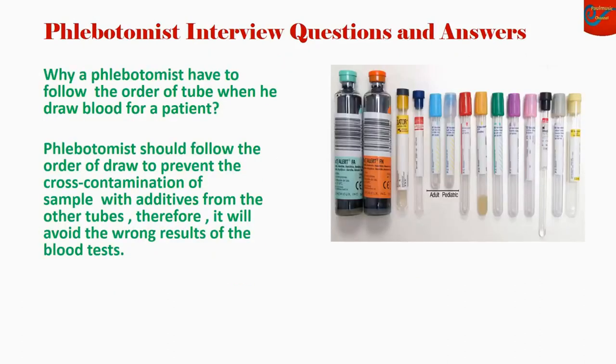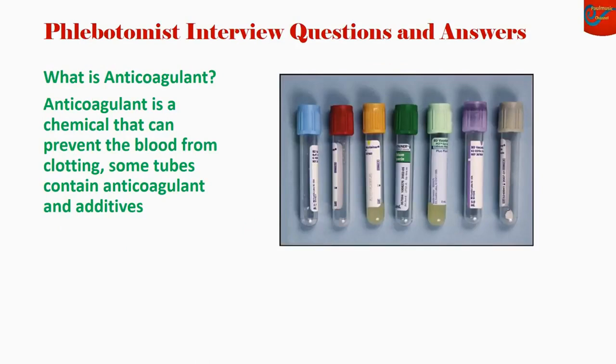Why does a phlebotomist have to follow the order of tubes when drawing blood for a patient? Phlebotomists should follow the order of draw to prevent cross-contamination of the sample with additives from the other tubes. Therefore, it will avoid wrong results of the blood tests. What is an anticoagulant? An anticoagulant is a chemical that can prevent the blood from clotting. Some tubes contain anticoagulant and additives.